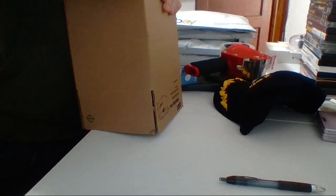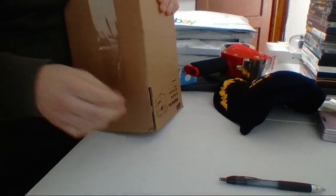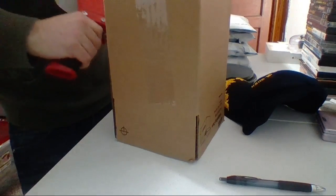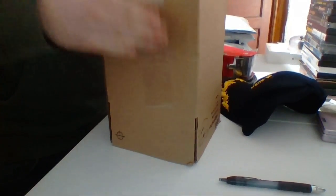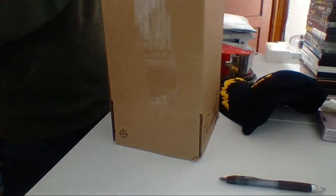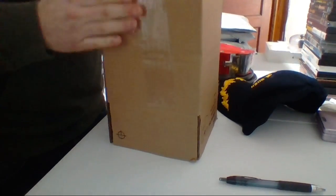And the cool thing is, you really don't need to use that much tape, since it's just a hat. It's not like it's gonna weigh a lot and break through the box. So I'll just put one more piece on there for security purposes. There we go. That should be more than good.